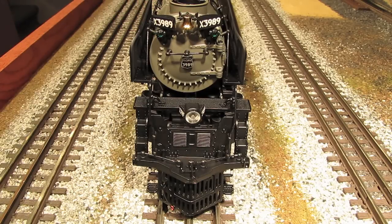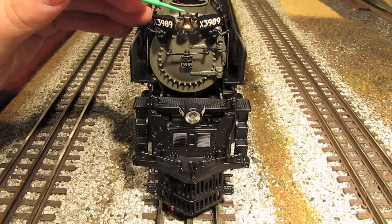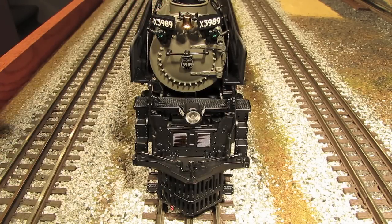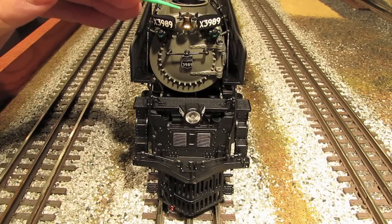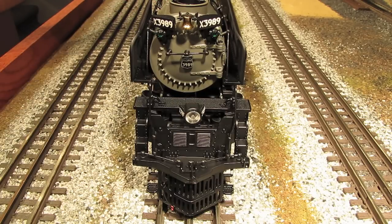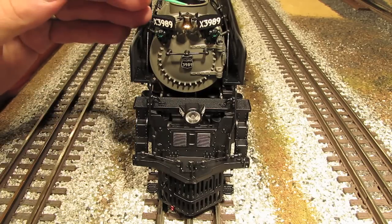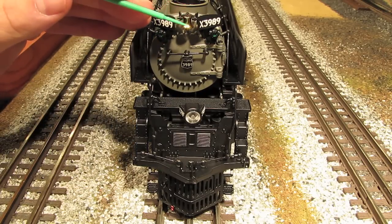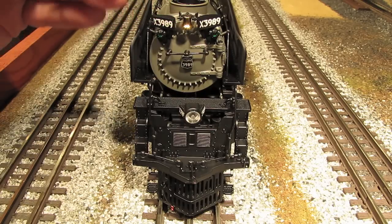Now, unlike the other Vision Line steam engines that Lionel has put out, this bell does not swing back and forth automatically when you ring the bell on the engine. The reason is because on the other Vision Line steam engines, the bell was located back towards the rear of the engine, closer to the cab, and back there, there was room for all the electrical and mechanical components needed to make that bell swing back and forth. But since on the Challenger, the bell is up front, there's simply no room for all those components to make the bell swing.